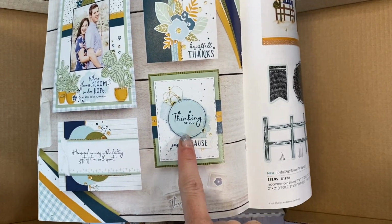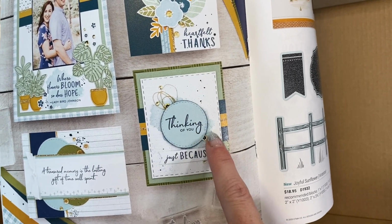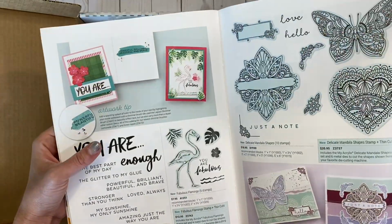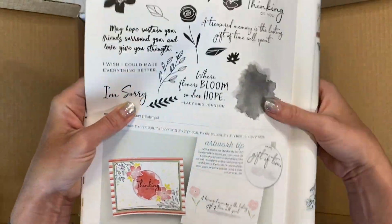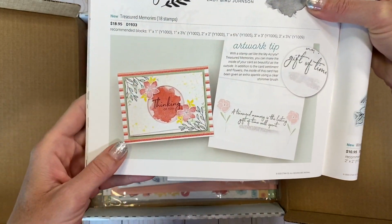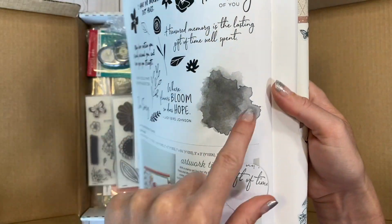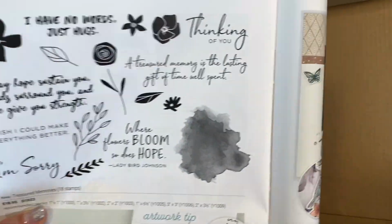One card I liked is this one right here. You can see that sort of watercolor mark behind here. And then the one that really sold me on it was this. I just love the look of all of that. Isn't that pretty? This is like a cutout and you see it through, but there's so many things. I just love this mark, and you can get the perfect watercolor look every time.